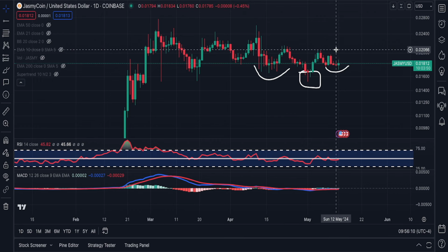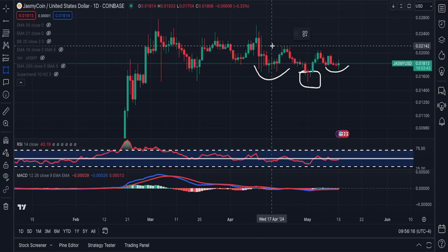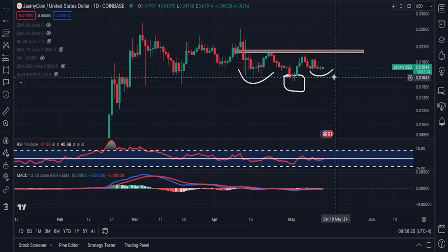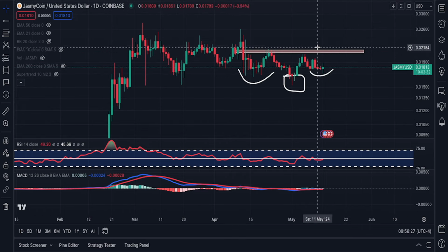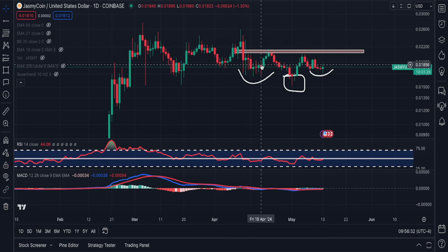So we need Jasmy to go up and basically break above. I'm going to look at the entire range. We need to break above this range right here, between 20 and 2160-something, basically right here, guys. If we go up and break above this range right here, this to me will confirm that this was indeed a bullish inverse head and shoulders pattern. And that will mean that the price of Jasmy is going much higher.